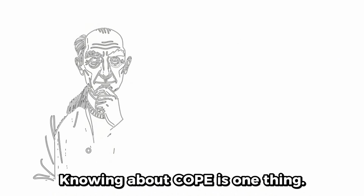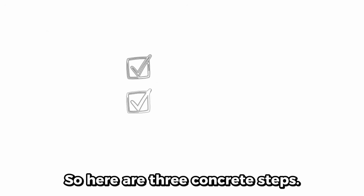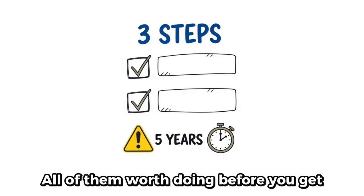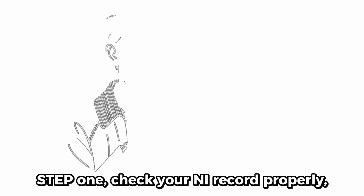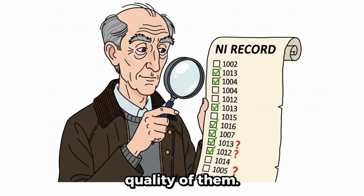Knowing about COPE is one thing. Doing something about it is another. So here are 3 concrete steps, none of them complicated, all of them worth doing before you get within 5 years of retirement. Step 1. Check your NI record properly, not just the number of years, the quality of them.